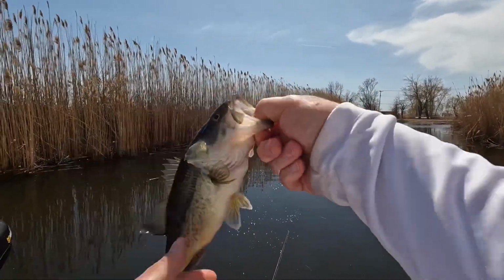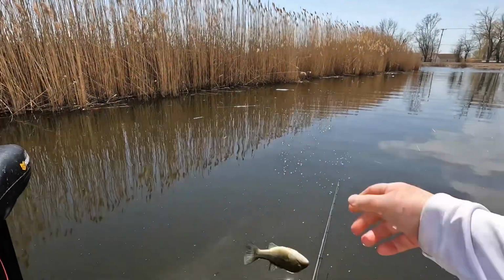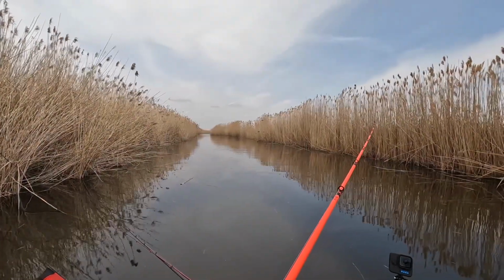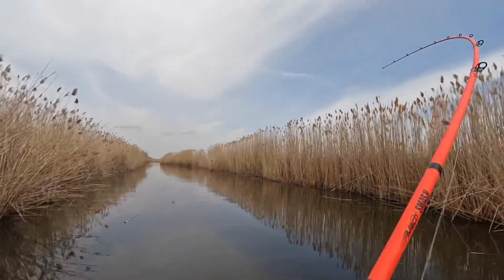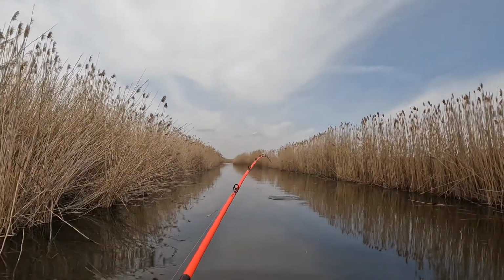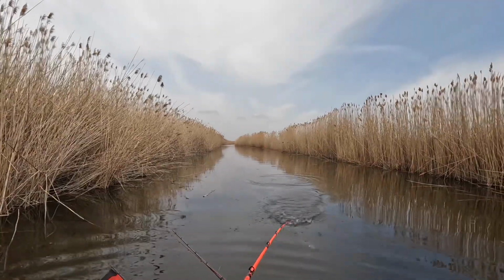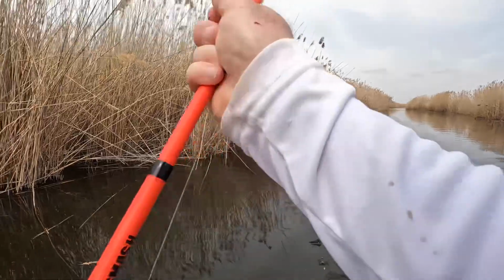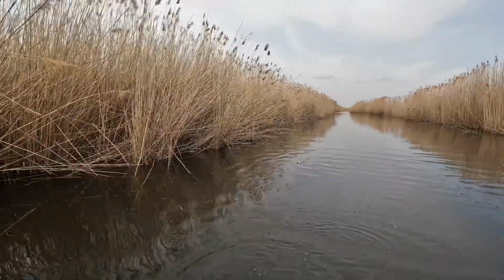So for these conditions, it was cold water, it was murky water, but I had high sun and bright sun. So what I wanted to do is use a lot of flash, again, to attract those bites. The other disadvantage I had was the fact that I had to throw Googan baits. Now, I have a lot of soft plastics, don't have a lot of hard baits from them, but what I did was definitely in the right colors and definitely worked out for me.